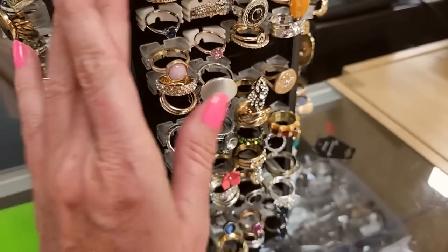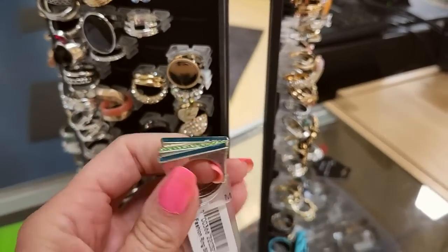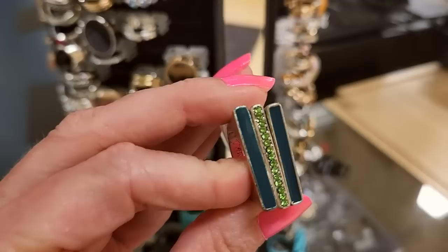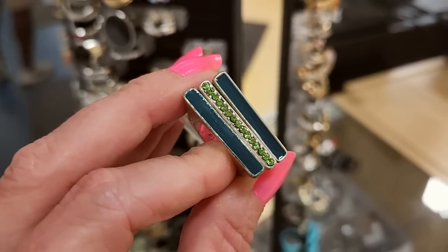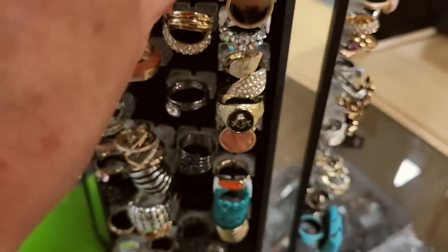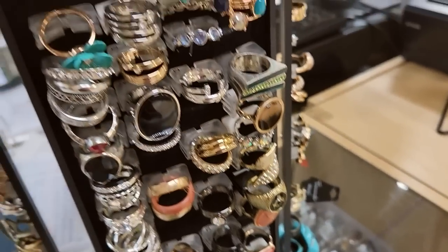I couldn't decide. I want to look at all of them. They're all so pretty. And here we have 3 rings that go together. You have these teal rings on the outer side, and then one with green rhinestones in the middle, and they go together very nicely. Some of these clusters, some of these groups of rings have 4 or 5 rings in them.